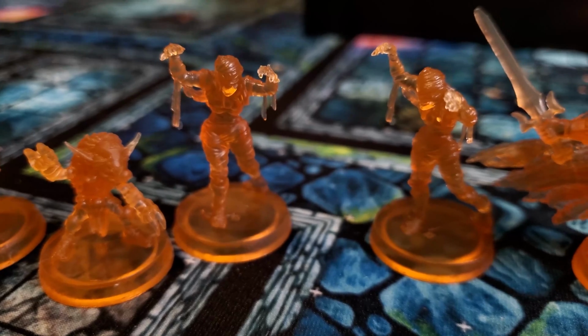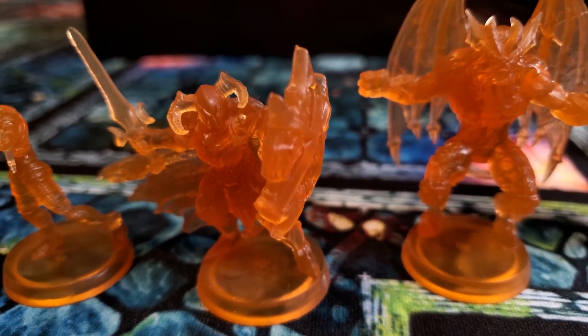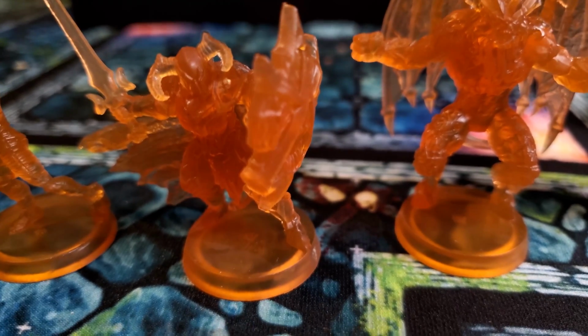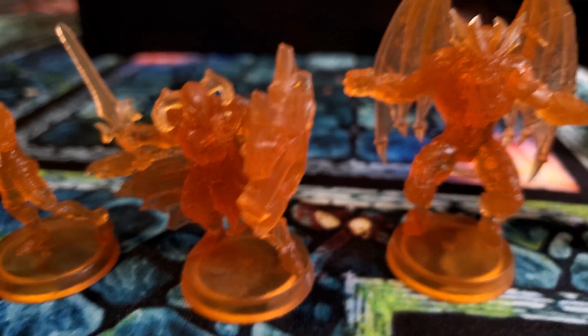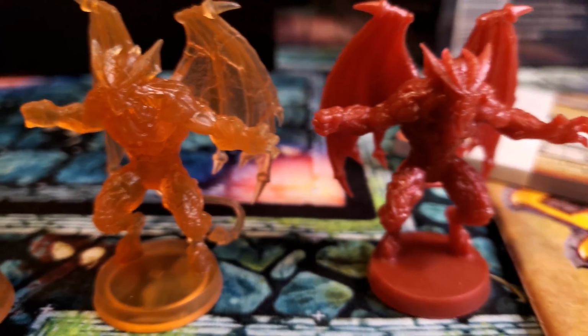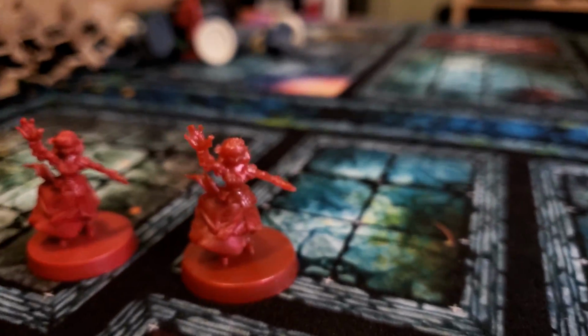Alternate mummy, it's a lot more, I'm gonna get you. And the alternate Dread Warrior. I really like this sculpt as well compared to the original. I like all of the Dread Warriors, but I do really like this sculpt. And let's not forget the Gargoyle and the Gargoyle and the Warlock.